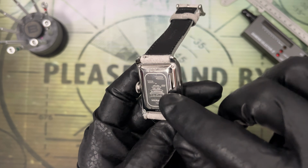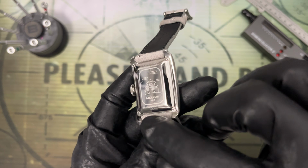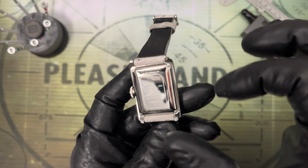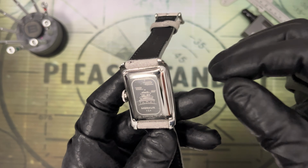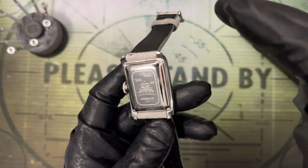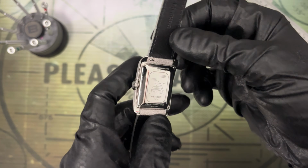We do have a nicely engraved pagoda here, and some specifications: stainless steel, sapphire crystal, and a water resistance of 30 meters. Again, because this is a tank, it's secured by screws, so you'll have a lower water resistance. Now, I do think if we do see another production run of these watches, they'll replace the case back, but still, it's tough to see.